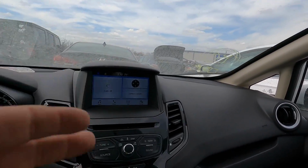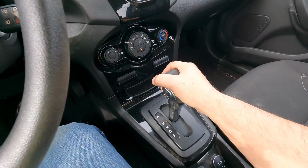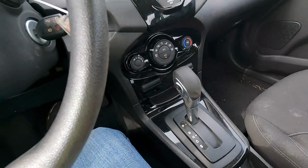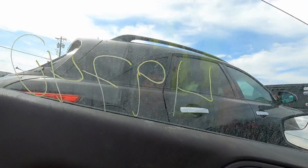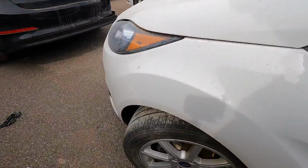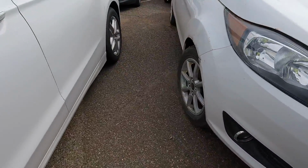Got a nice little touch screen here. It's a cute car. It goes in reverse. Yes, it does. Drive. Yes, it does. Perfect. Yes, I am looking at some of these newer, clean title cars. Cars that need minimal work that you should be able to flip and make a nice little profit on.